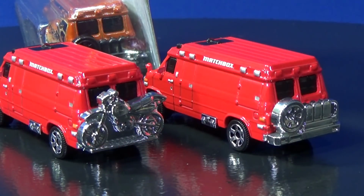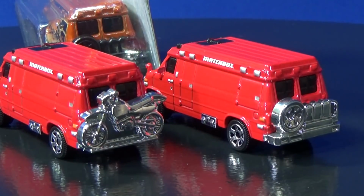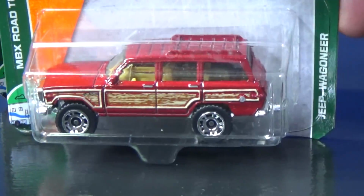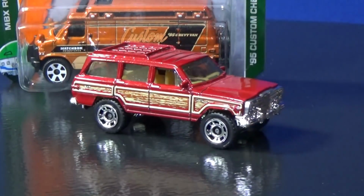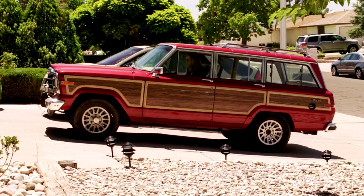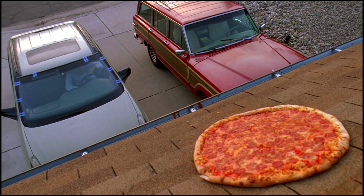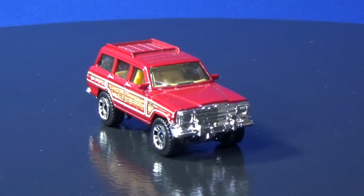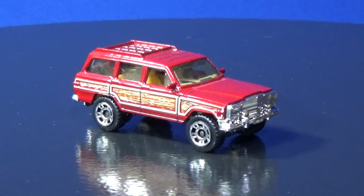And last but not least, where'd you go? Jeep! Here you have that Jeep Wagoneer. Very cool. And I'm a big fan of the Breaking Bad TV show. And when I saw that, it's like, hey, I've seen that vehicle before. And sure enough, the White family, they had that vehicle. So it's pretty cool to get it in a piece of diecast, 1/64 scale for a dollar.